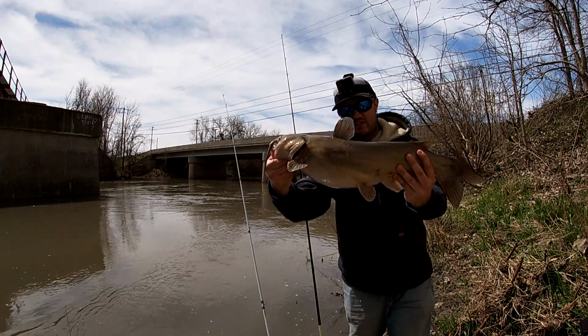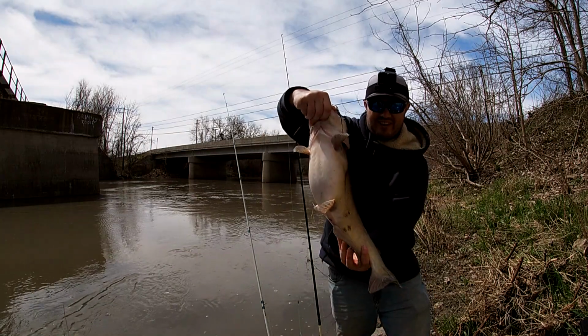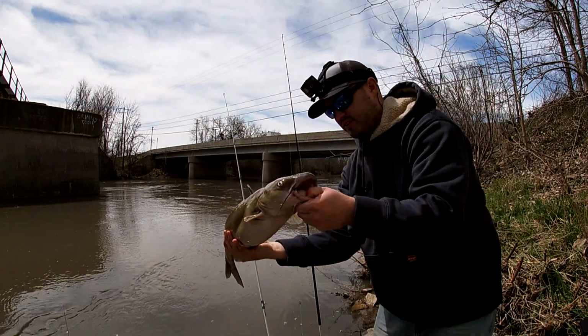That is awesome. Out of shallow water like that too. That's a big fish, man. Look how wide. That is sweet. That is what we're after down here. Wow, that was fun, man. Another look.